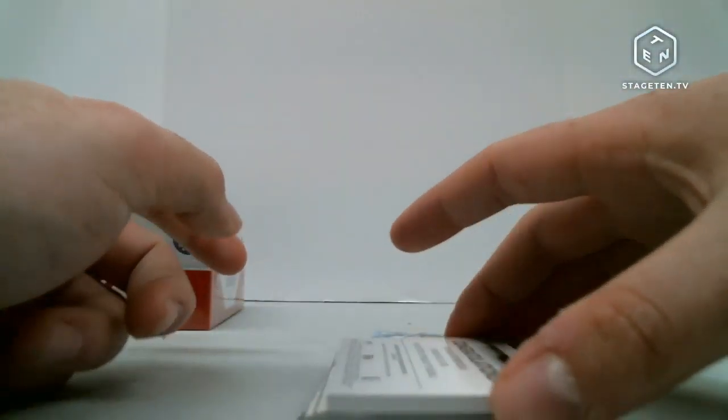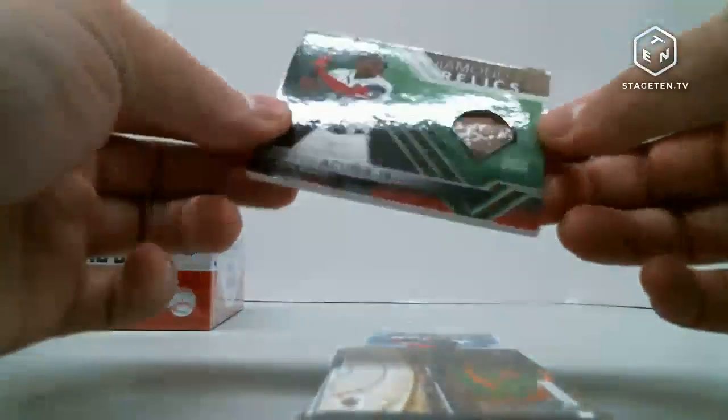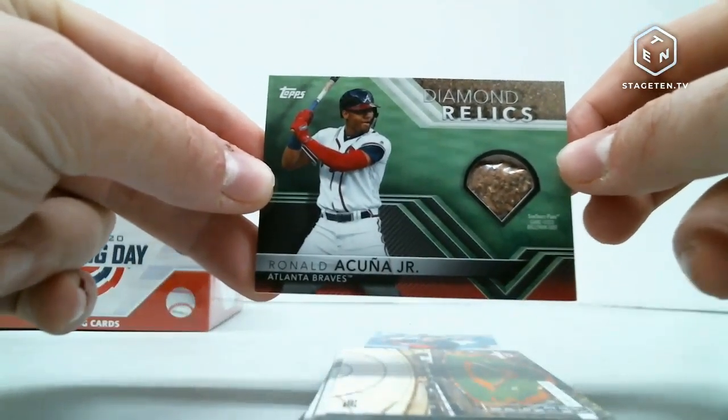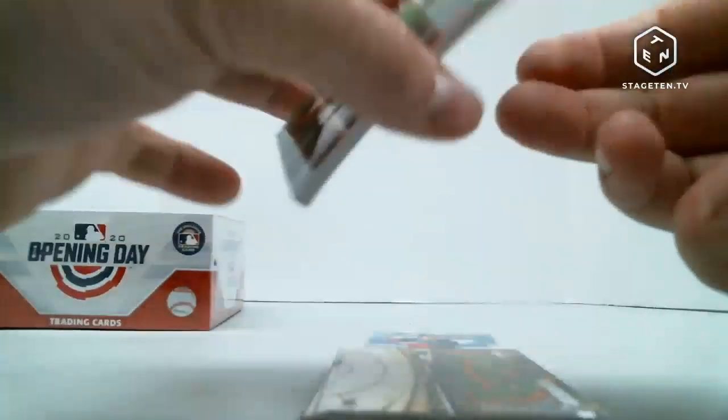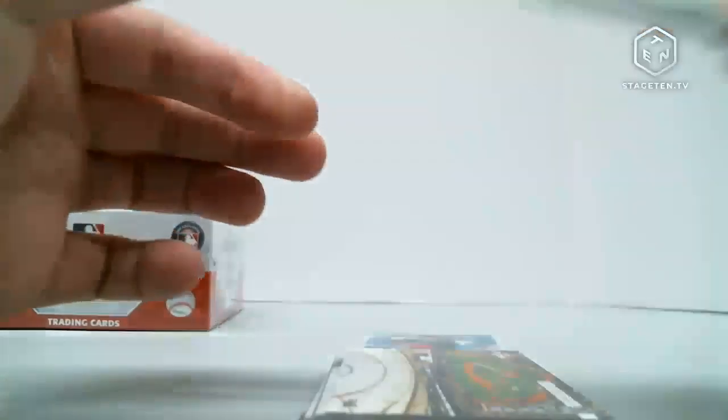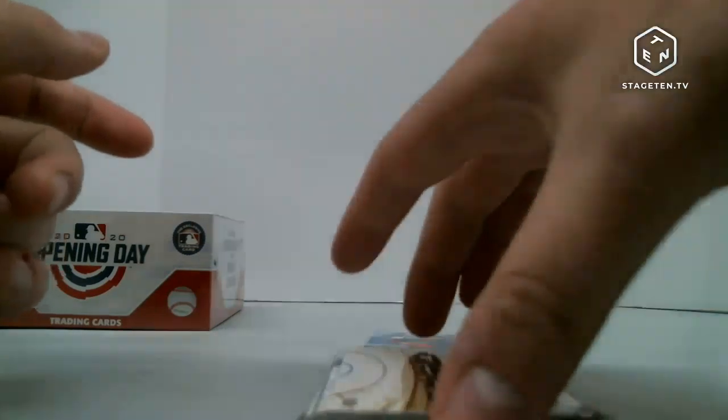And we have a hit. It is a diamond relic. Ronald Acuna Jr. for the Braves. Diamond relic, Ronald Acuna Jr. Congratulations to the Braves.